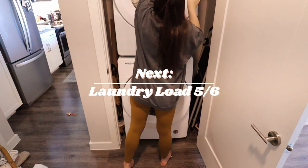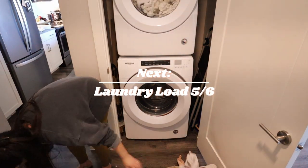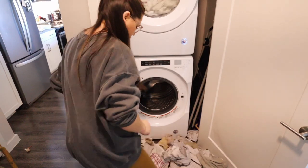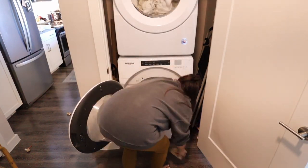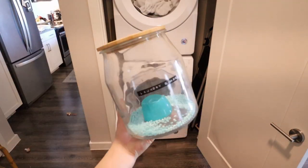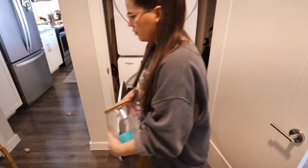We are so close to being done with our laundry stretch. We're on load 5 out of 6. We have a couple more to fold and put away. I also realized that I conveniently saved washing our bedding for this day as well, so I really just did that one to myself. But we're so close to being done.